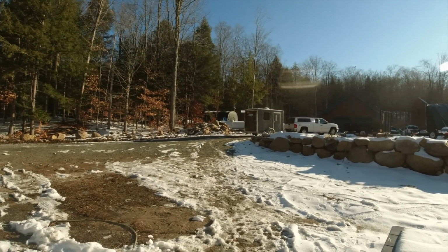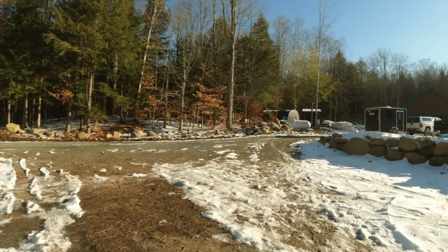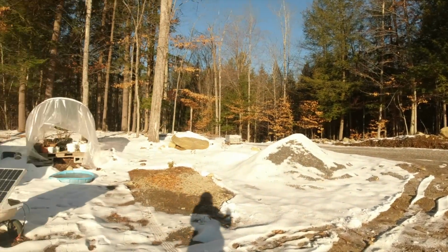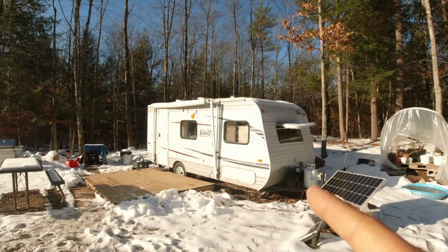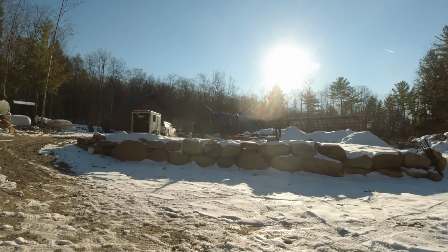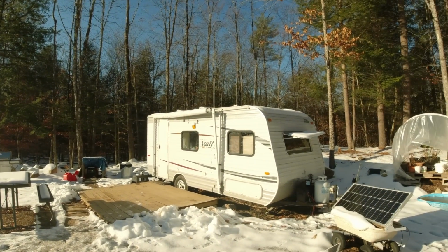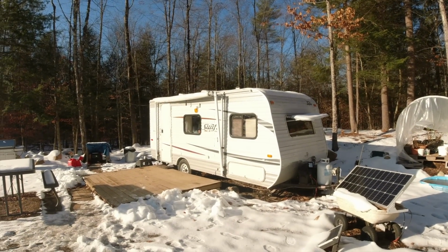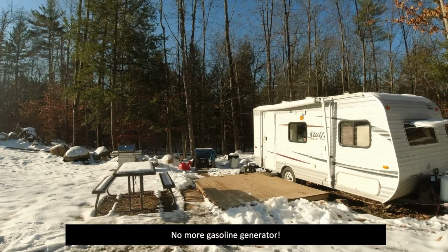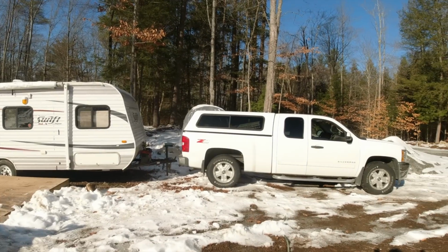So we're getting ready to move again, but not in the way you think. What we're trying to do is move this trailer out of here and up there between the dome and the solar, because then we can hook up to our own solar electric and not have to use gas generators anymore. At least that's the goal. All cleaned up and ready to move.